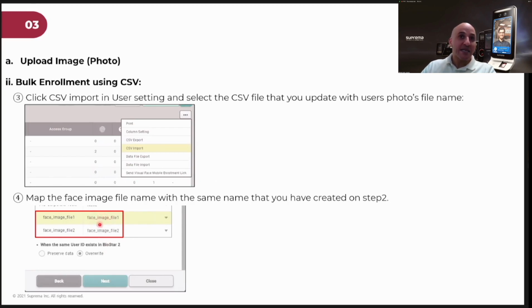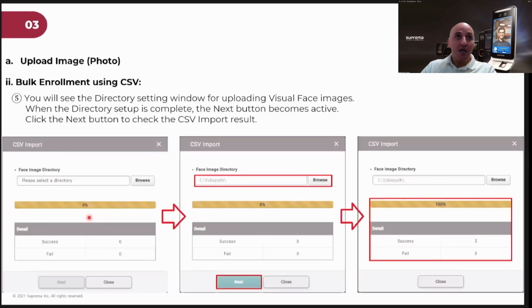However, if you choose to type the header of the column face_image_file1, which matches our mapping, it will be automatically mapped to the file. Now we will go to the final step, where you will see the directory and you'll click browse and select the file, and of course you'll select next. After this, the process will start to upload, and after it finishes, you will see the success and the failure count, and if there is any failure, it will throw a report for those failures.